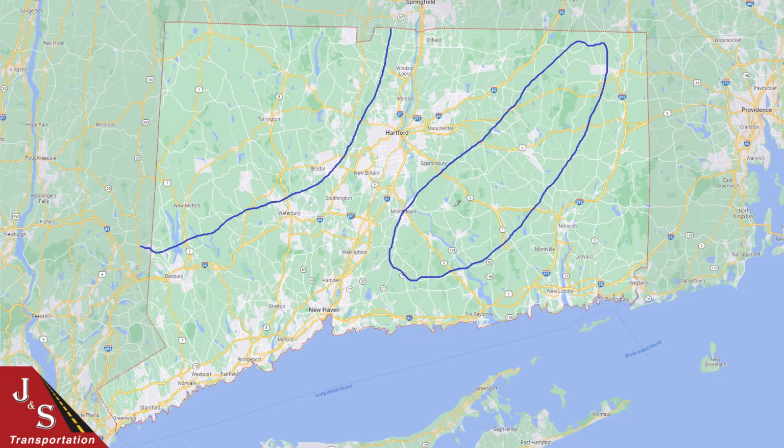So transports to and from these areas typically take a little bit more time and oftentimes a little bit more money to entice carriers to go into these areas that they wouldn't normally go to.